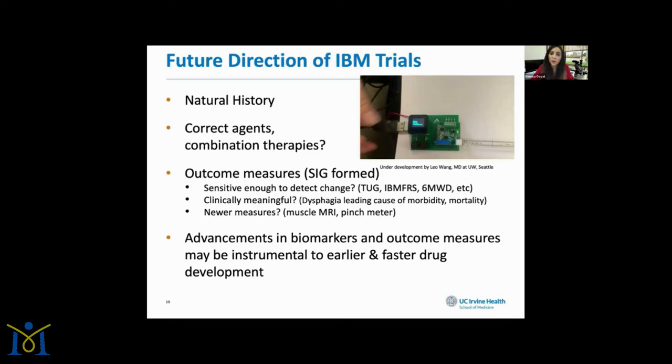So we know, and you'll be hearing from Dr. Jens about dysphagia, but we know that dysphagia is a very important issue for IBM patients and the leading cause of morbidity and mortality. And there's very few assessments in clinical trials that capture dysphagia. And then should we be looking at newer measures, muscle MRI?